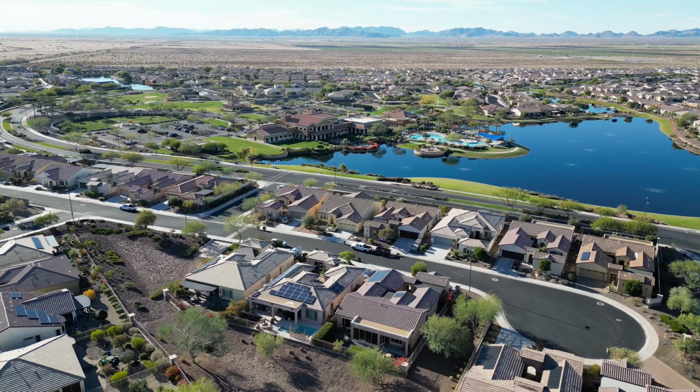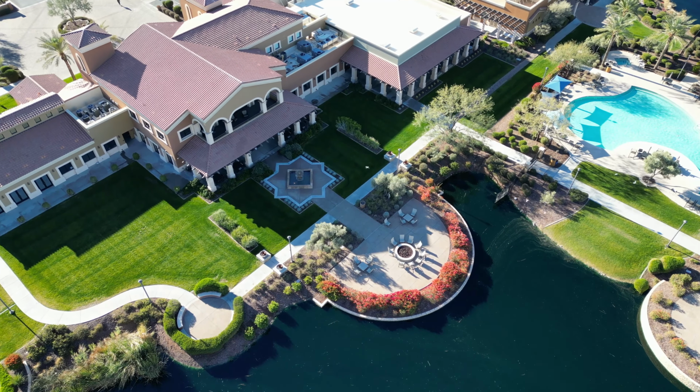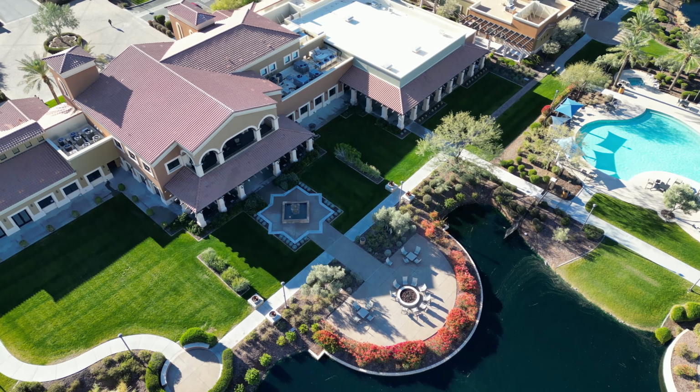Or maybe you live in another community here in Phoenix and you're just thinking that you want to have a change. Cantamia is absolutely beautiful. There's lakes here, there's a complete clubhouse, and I do have other videos on this community if you want to see more about what the community is about.